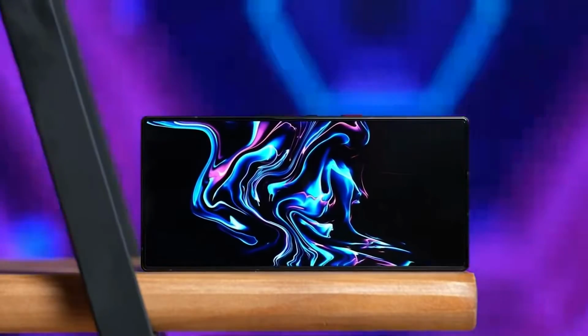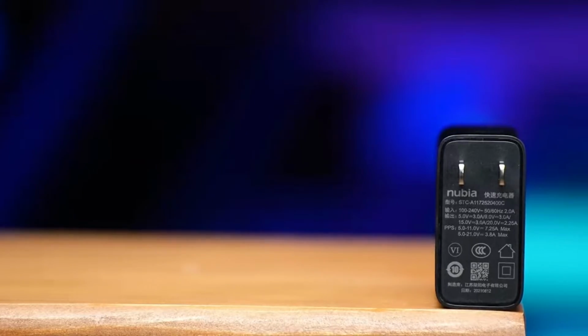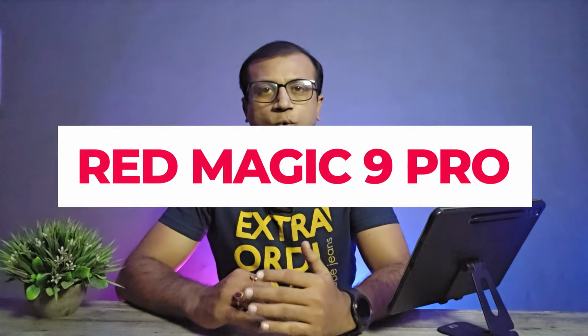Red Magic 9 Pro just launched a few days ago. Fast refresh rate OLED display, 2024 flagship processor, superb design, huge battery, fast charging and many more. Today I'm gonna show you an in-depth review of the Red Magic 9 Pro, a gaming-centric phone.